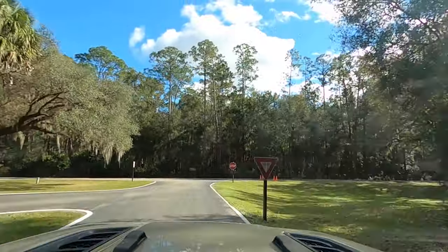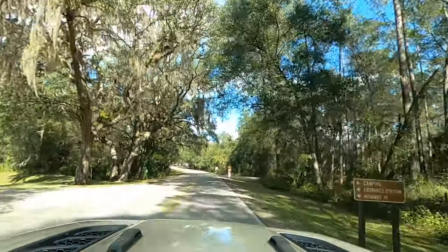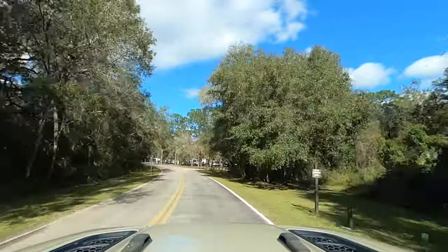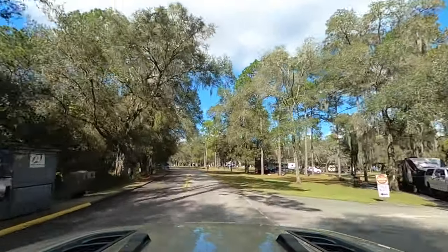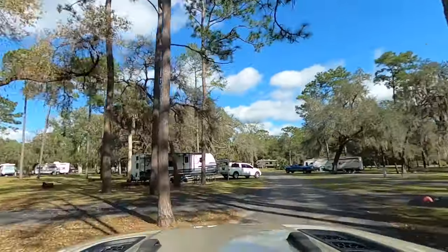So you leave the ranger station, and like I was saying, to the right takes you to the Salt Springs, and to the left takes you to the campgrounds. And the first right is the primitive camping. The second one, which is this one, is the just show up, first come first serve. And then all the rest of these are the reservation ones.